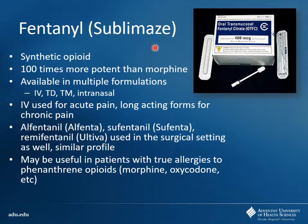So we may leave on their drip or whatever IV opioids they're on, put the patch on, and then 24 hours later we'll start to decrease the dose on the drip and eventually have them just be on the patch by itself. So again, it's important to have that crossover time, because otherwise, if you take them off of their drip and they just aren't on the patch, what do you think is going to happen? Their acute pain is going to come back, right? They're going to be in pain again, and that's not going to be good.